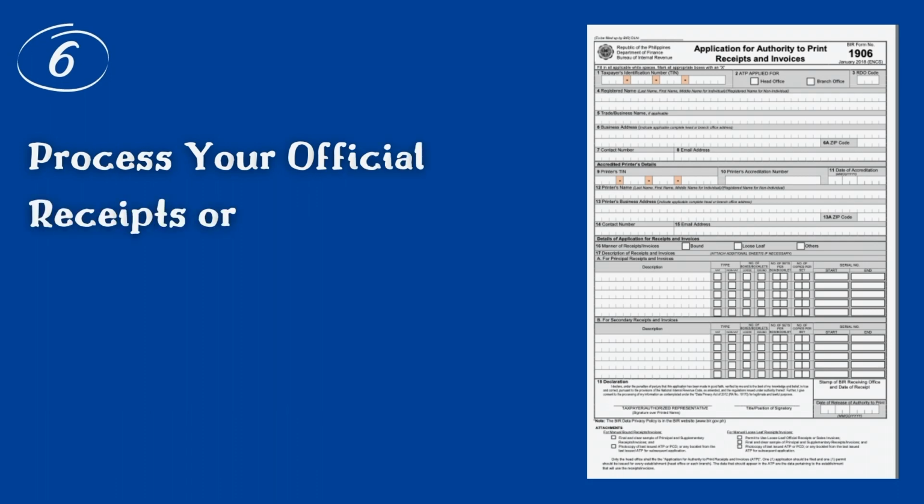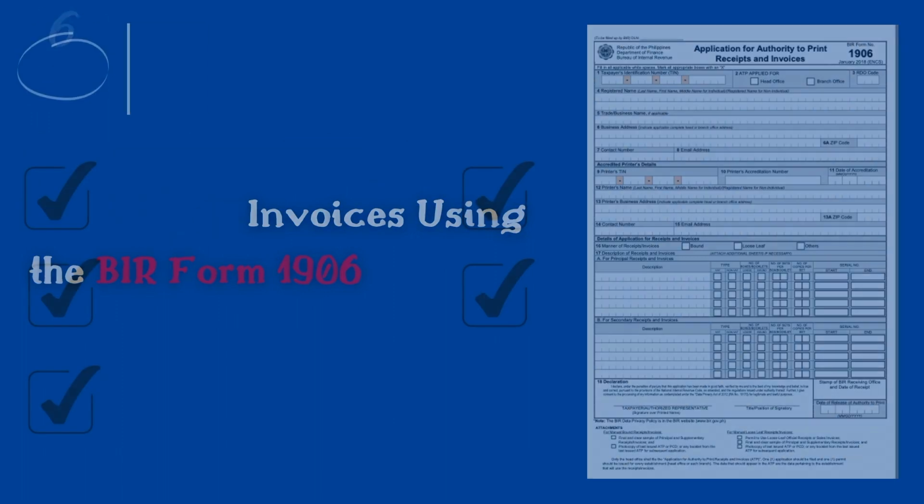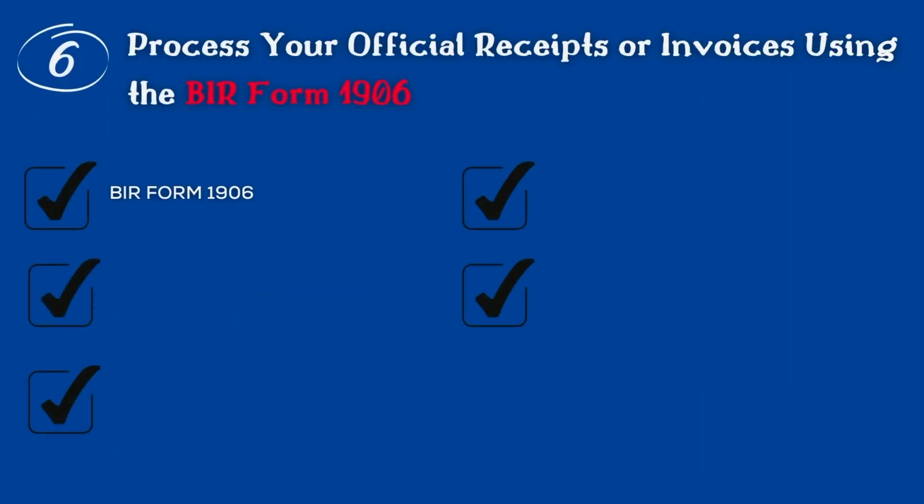A freelancer is also required to issue an official receipt for client earnings, including international clients. These receipts should be printed by a BIR accredited printing press. Here are the documents needed in printing official receipts.